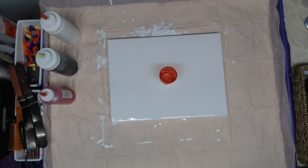Tracy, you can use house paint. You can use house paint for anything as far as acrylic pouring goes.